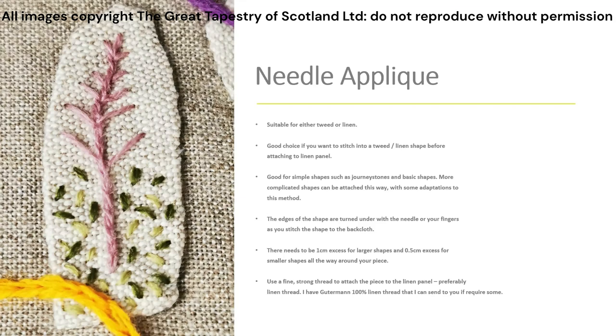I've got stocks of linen thread that I can send out to your group, but I'm also going to send some of that out to the hubs as well so that they have that. The reason they haven't got it yet, well, nobody's got this yet, is because nobody's really been at the stage yet of doing this, because a lot of the journey stones will be appliqued on in this way. So that's coming. The thread that I've got is Gutermann 100% linen thread.